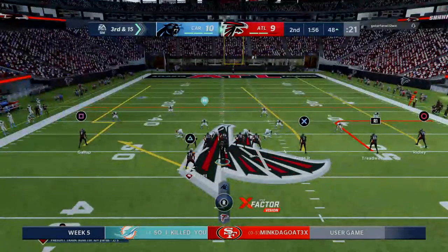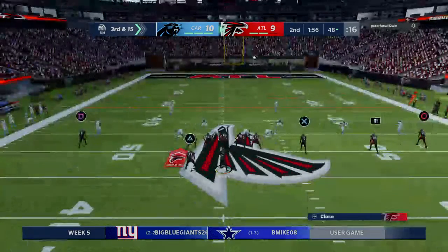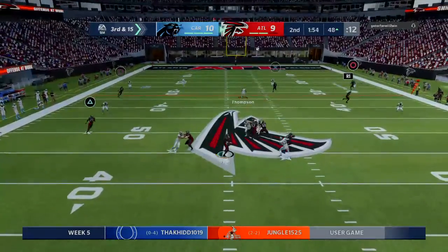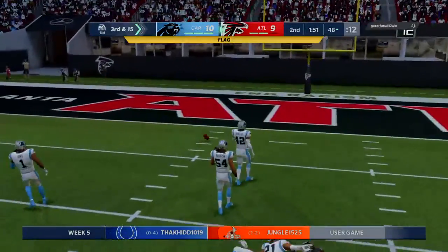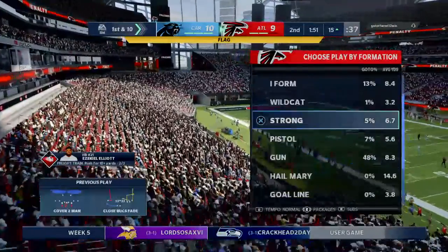An incomplete pass on that last play, and that means they'll need to come up with something here on third down. 58, boys, 58, 58. Express. Out of the gun, it's Ryan. He's going to take another shot here, and that's going to wind up incomplete. However, we do have a flag down. Let's check in with our referee.